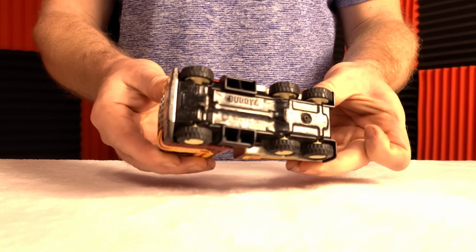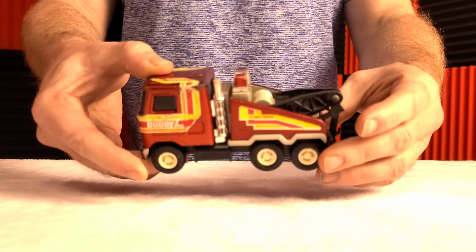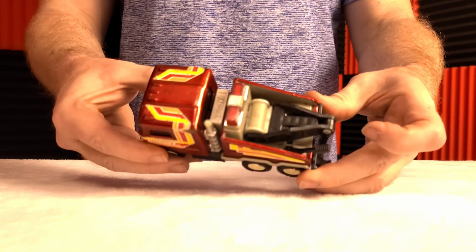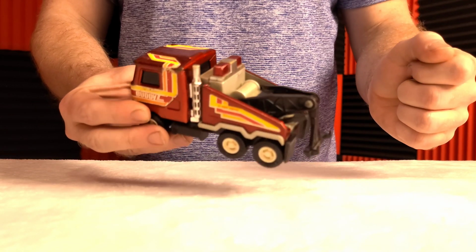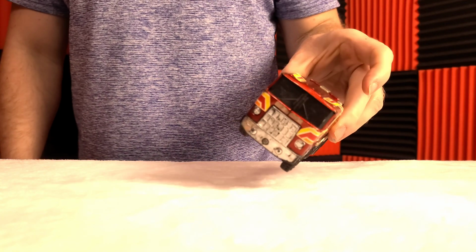And there's the bottom of it. The decals still look okay. And we've got some lights on the top. I don't think they actually light up. I don't see no way to put batteries in there.